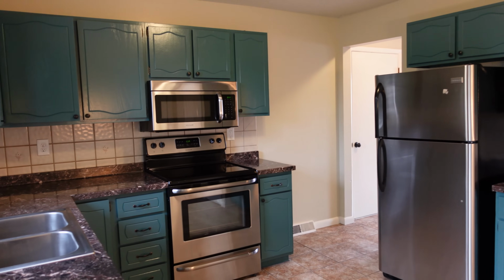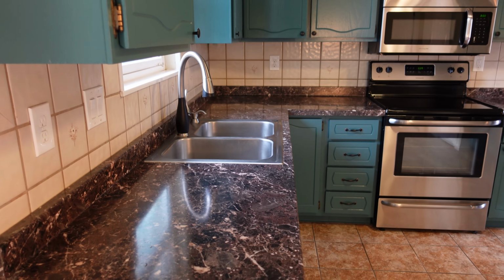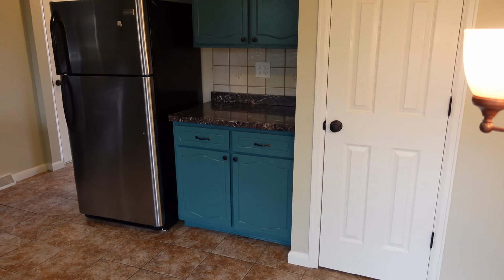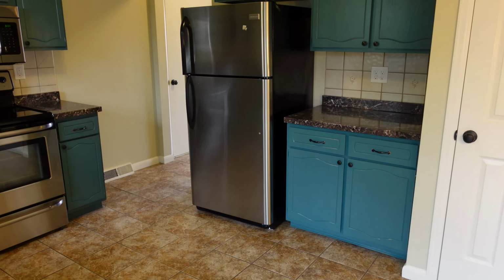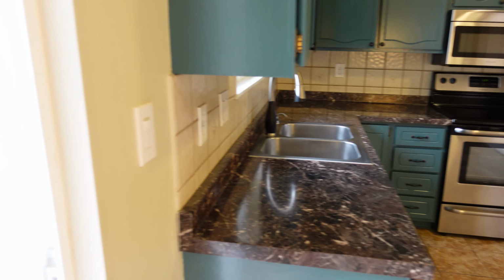We wanted to leave the counter and the backsplash just because that can cost a whole lot of money once you start tearing that up, redoing all that. Then you mess up the cabinets, you mess up the wall, and it just brings a whole lot into it. So we decided to leave those and try to match the cabinets. So I don't know about that color, but we'll see what happens. Like I said, we're in a super hot market, so that will help us out as far as that goes.